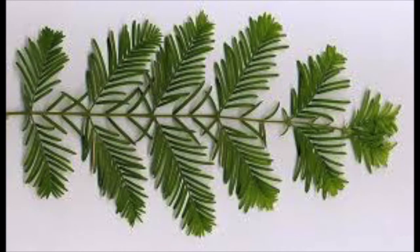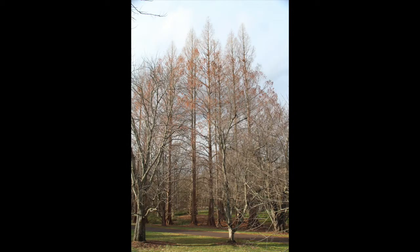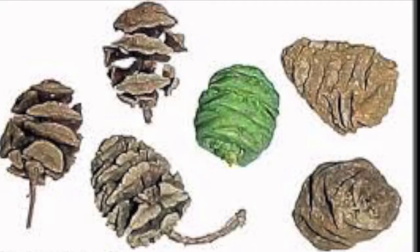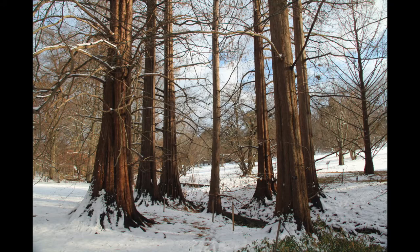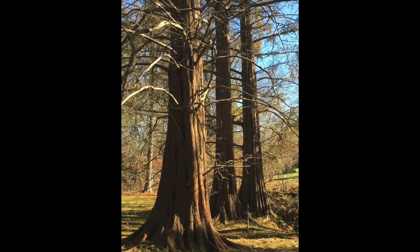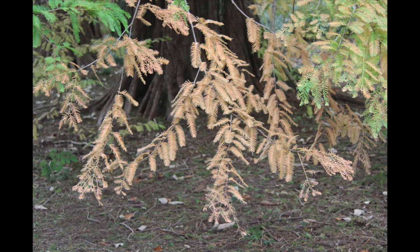Dawn redwoods were thought to be extinct here in North America. We could only find fossil remains. But in the 1940s, in a remote area of China, a grove was discovered. These deciduous conifers created quite a sensation among botanical circles. The Arboretum was one of the first to receive some seeds. We have two specimens right near the Swan Pond. They exhibit beautiful russet gold fall color, and this grove is thriving near the East Brook.